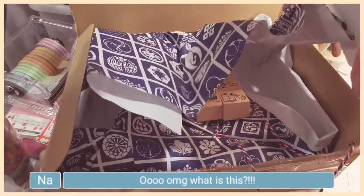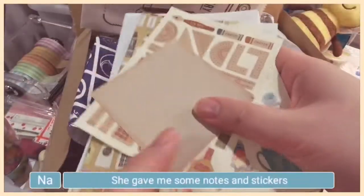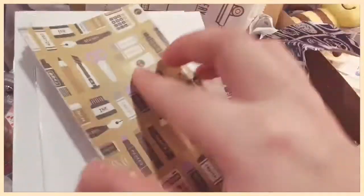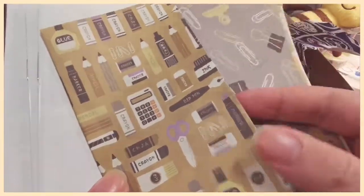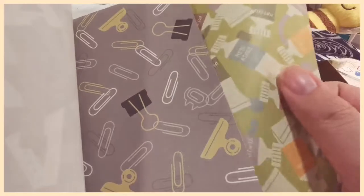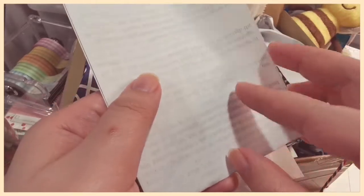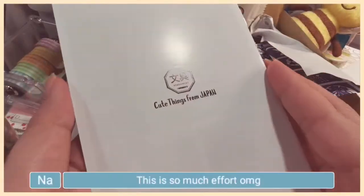Oh my gosh! What is this? Oh, okay. She gave me some notes, stickers. Oh, this is so cute. This is amazing. Oh my god, I didn't know she put so many things inside here. Oh, okay. There are some pattern papers. Oh, and then different volumes, and then here's, oh okay, a thank you note. This is so much effort.